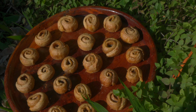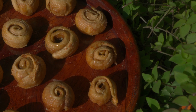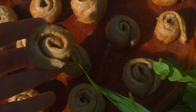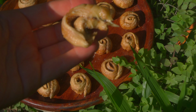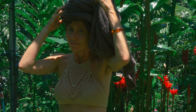For lunch on this day, I had most of these cinnamon rolls, which were just incredible. If you want the recipe to these cinnamon rolls, it's very simple. Let me know in the comments. They are absolutely delicious, and they only have a few ingredients. 10 out of 10, I definitely recommend.